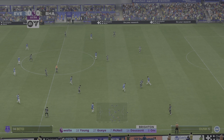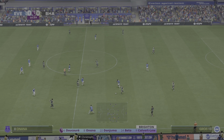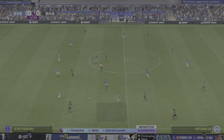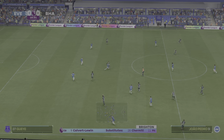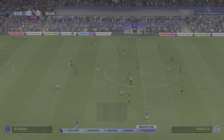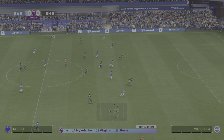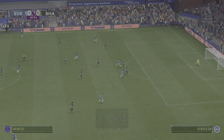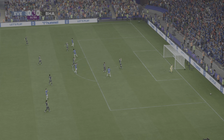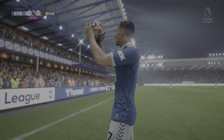Lewis Dunk. Gross. Daoud. Well read to gain possession. Beto. He's beaten his marker here. And he'll have a go here. Oh, superb save. He's done so well to keep that out.